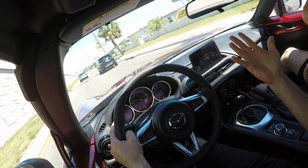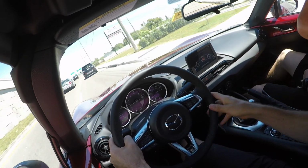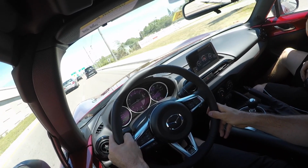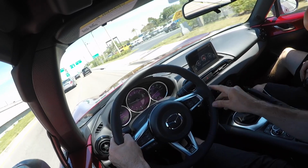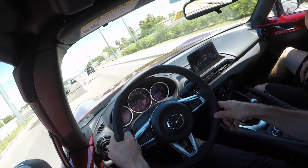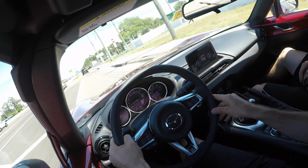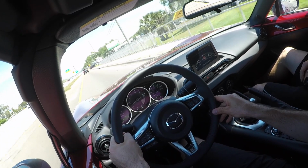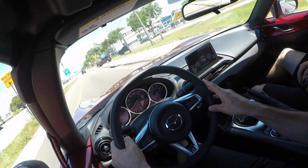But I'm quite impressed. Even with the top up, you're not getting too much wind noise. Obviously, this isn't a submarine that you're driving around, so it's not like airtight, so to speak. But it is on the quieter side. I think you could hear the difference. And even over the bumps, the drive in this Miata is very, very pleasurable. But we're gonna go ahead and wrap this up. We're back to Furman Mazda, so I'll see you in a second.